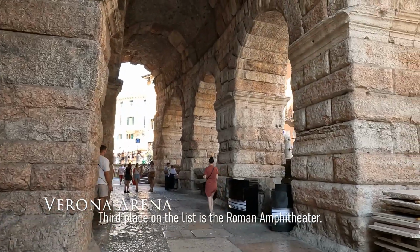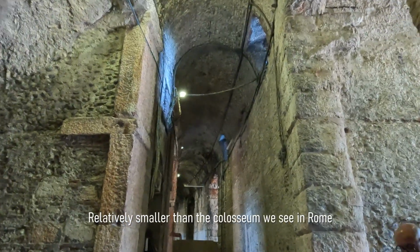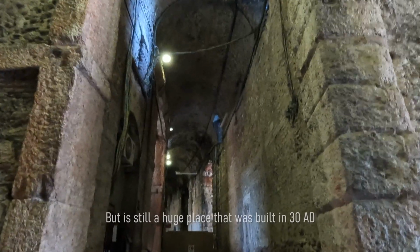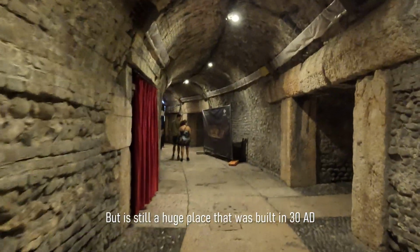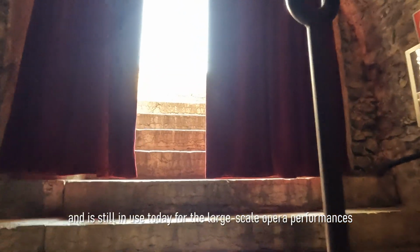Third place on the list is the Roman amphitheater. Relatively smaller than the Colosseum we see in Rome, but is still a huge place that was built in 30 AD and is still in use today for large-scale opera performances and other theatrical shows.